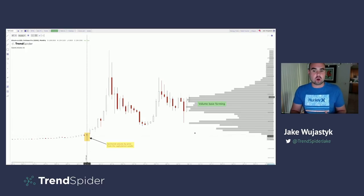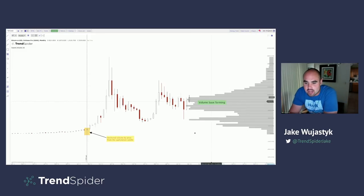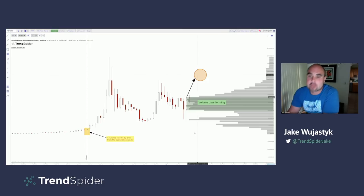What's the status quo of the distribution of shares since this status quo change? And you can see here, since 2017, you've got this massive base forming. All of this volume right here is where the shares are currently holding. So let's say the price moves up really strong up to here, and a bunch of people take their profits here, but then even more people come in and buy that supply.